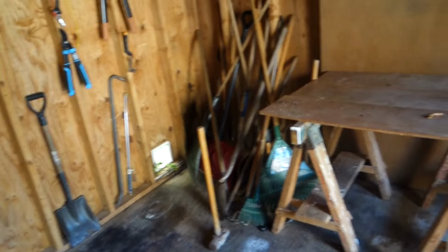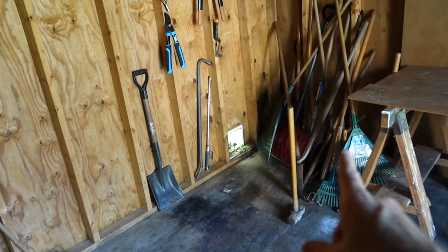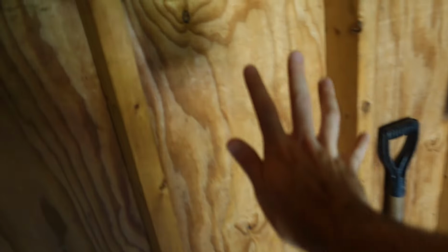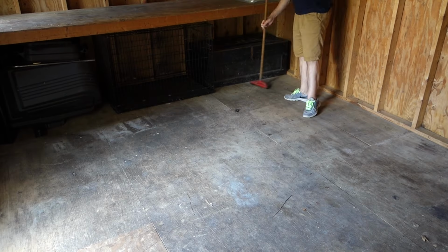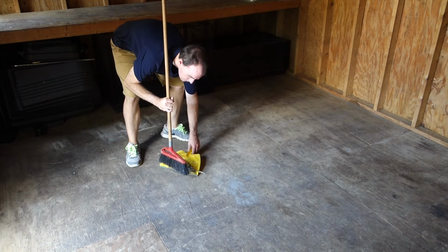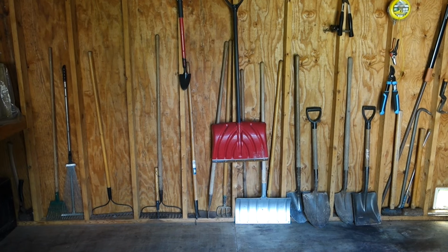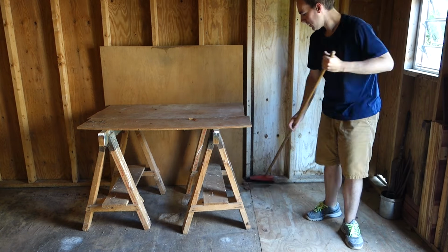I'm gonna sweep this side out, and then the only thing left over here that I haven't moved out are these tools. And what I'm gonna do with these tools is once this side's clean, I'm gonna line these up sort of just like how the shovel is. I'm gonna have it up against the wall using this space inside these beams to kind of use unused space. Sweep over here. We're ready to put stuff back in here.